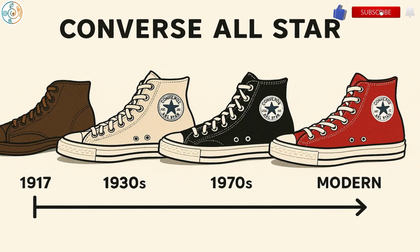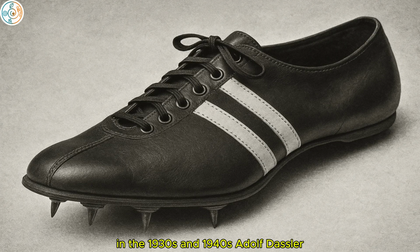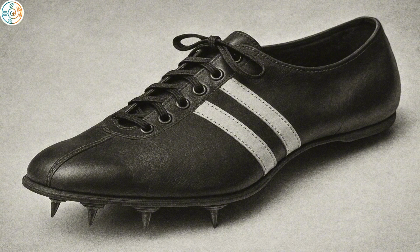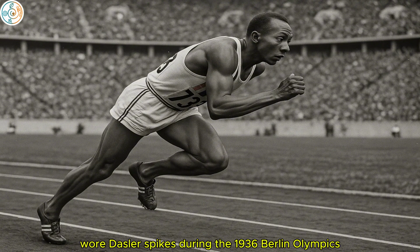non-athletes alike. Adidas, another footwear giant, revolutionized the sports shoe market in the 1930s and 1940s. Adolf Dassler, the founder of Adidas, was instrumental in designing the first spike shoes for track and field athletes. These shoes helped athletes achieve better traction and stability, giving them a competitive edge on the track. Jesse Owens famously wore Dassler spikes during the 1936 Berlin Olympics, a historic moment in both sports and footwear history.